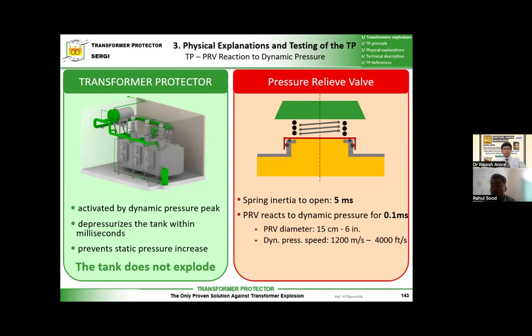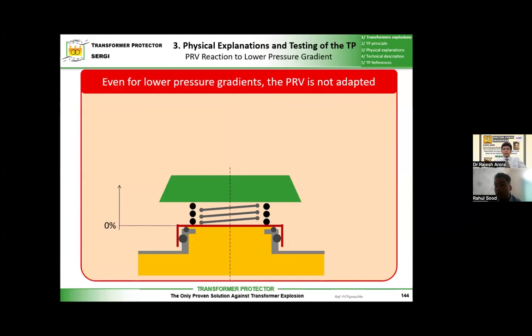Now, when we talk about PRV, it has a spring. This spring has a spring inertia of approximately 5 milliseconds. The dynamic wave, which travels at the speed of 1200 meters per second, crosses the 6 inches within a time frame of 0.1 millisecond, which is too fast for the spring to feel the dynamic pressure peak and react to it, or operate the way it should. So when the dynamic pressure peak crosses this area, it is too fast, the spring is not able to react, and hence the PRV doesn't operate. Whereas when the static pressure builds up inside the transformer, the spring gets enough time to feel the pressure, absorb it, and react to it, and hence the PRV activates.